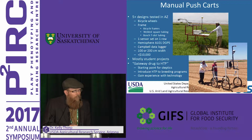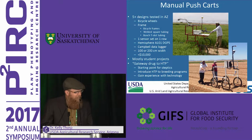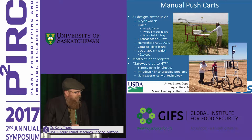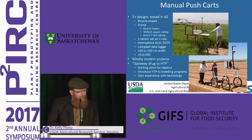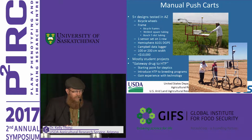An important point is that for the most part, our entire cart program has been student projects. We've had interns come in and we've put them to the task of designing a cart. They have designed it and built it. They get to use welding equipment, so that's fun. And we end up with a nice vehicle for our program. It's also what we term the gateway drug to HTP. So if you're one of those people that are skeptical, this could be an inexpensive way for you to gain experience with the technologies and introduce HTP into your breeding programs.